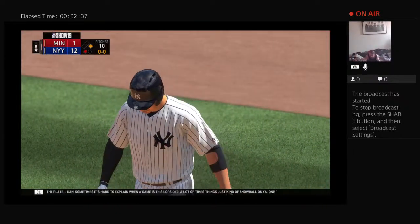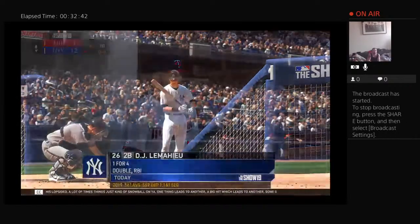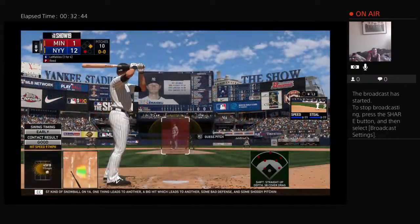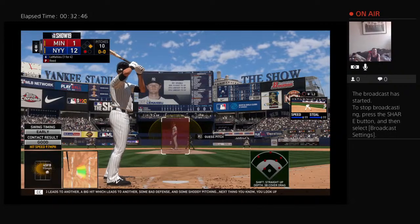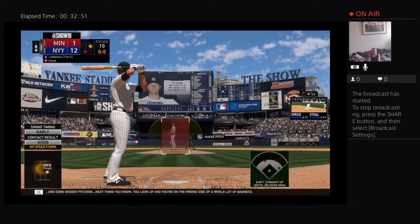Sometimes it's hard to explain when a game is this lopsided. A lot of things just kind of snowball on you. One thing leads to another, a big hit, which leads to another, some bad defense, some shoddy pitching. Next thing you know, you look up and you're on the wrong side of a whole lot of badness.